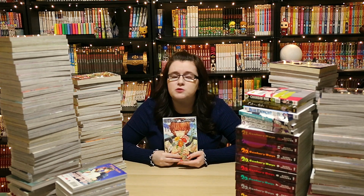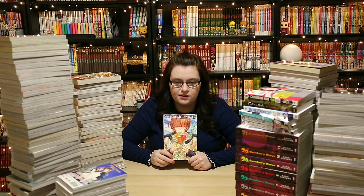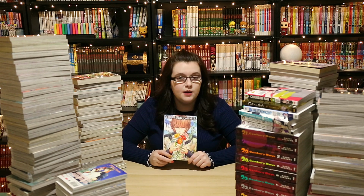Also, they have the most gorgeous covers. I love Children of the Whales covers. I think there's volume 5 or 6. There's this gorgeous floral bit to it. They're the olive flowers actually. He's holding some flowers. Yeah.